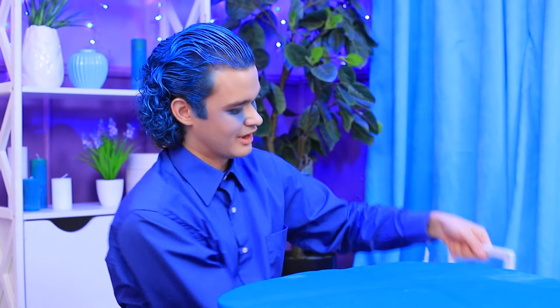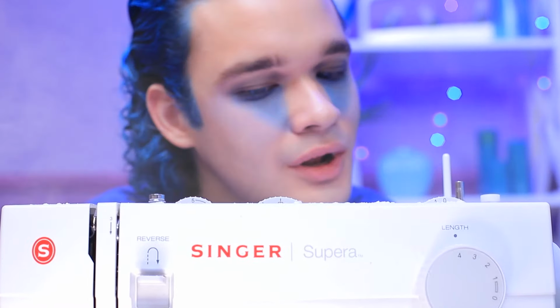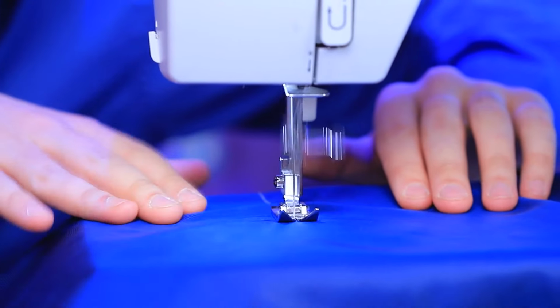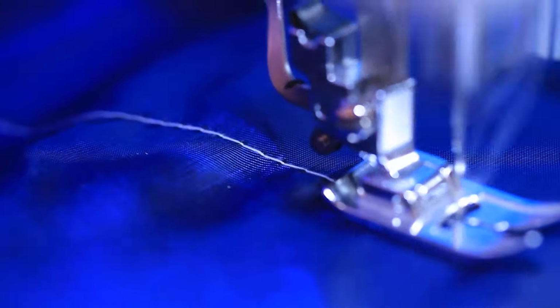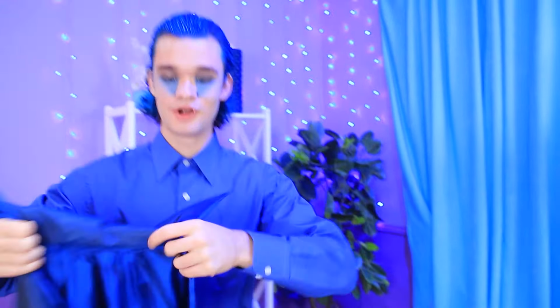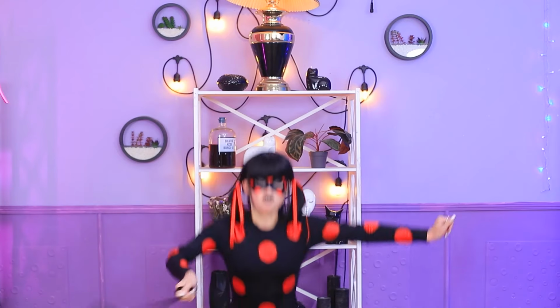I need a sewing machine! I haven't used it in a while! Get to work! Stitching! Voila! I have a stylish blue cape! I'll come in first! Absolutely not! Huh? You are delusional!